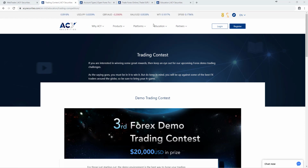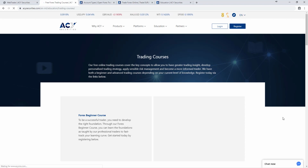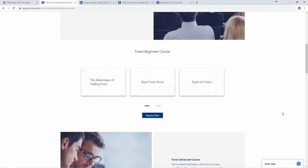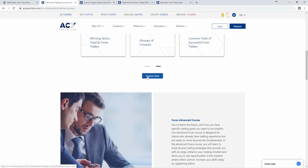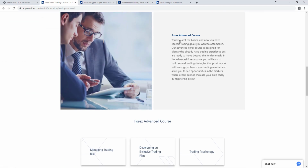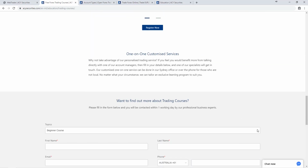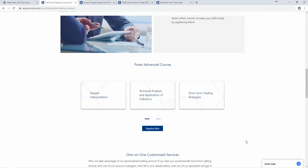And the broker also offers a trading course here. If we click on trading course, we can see they've got a Forex beginner course, and you can just register to sit that course. They also have a Forex advanced course as well. So really good, interesting information there for different types of traders.